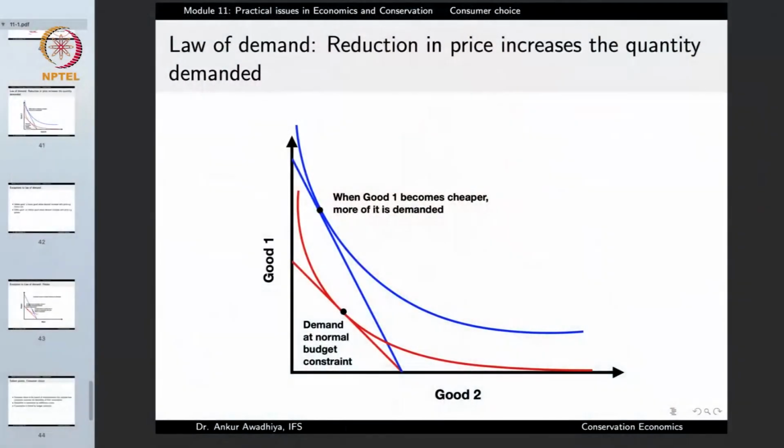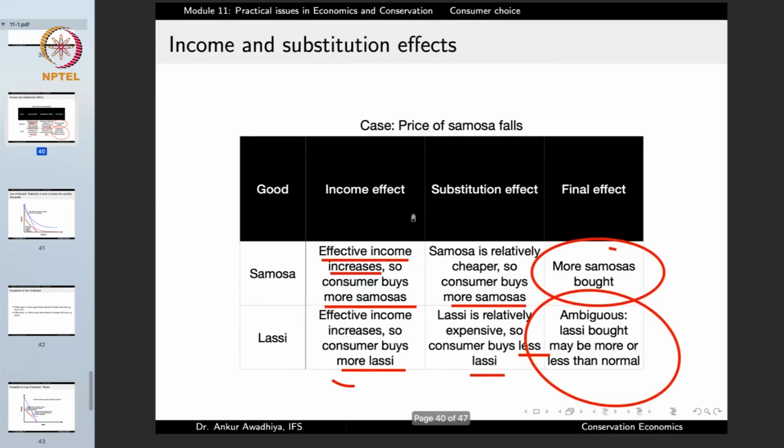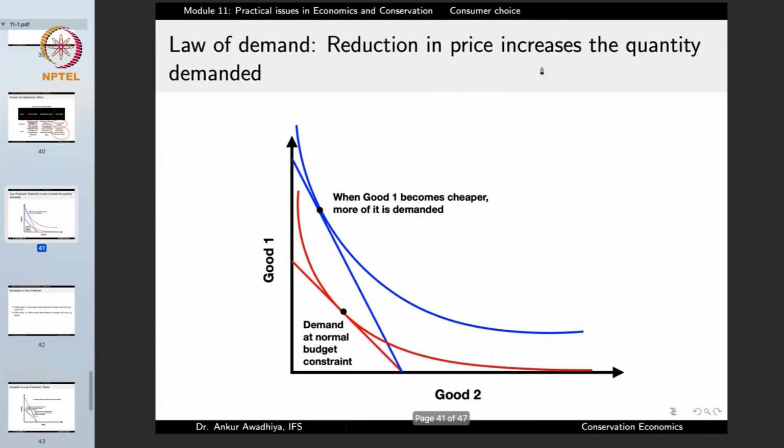And with this, we can talk about the law of demand. Reduction in price increases the quantity demanded. So this is what we had seen here. In the case of samosas, reduction in price leads to more number of samosas that are bought. That is, reduction in price increases the quantity demanded.